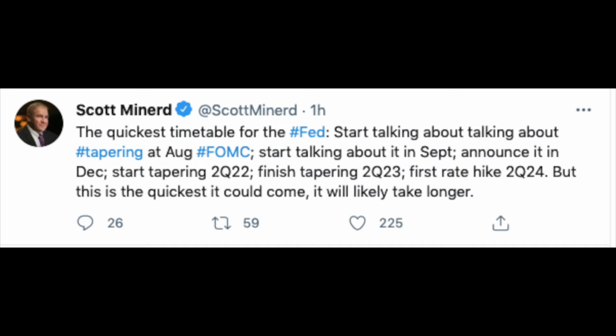Quickest possible timetable for the Fed: start talking at August or Jackson Hole. Actually admit you're talking about it 90 days from now. Announce the plan to start. This is just tapering from $120 billion a month. In December, that's 6 more months. That's another $720 billion before you even start to taper. Actually, don't start tapering until the second quarter. So you've got to add now another 240. That's a whole $1 trillion in Fed cash creation, debt monetization before you actually start to taper sometime around a year from now. Do it gradually.